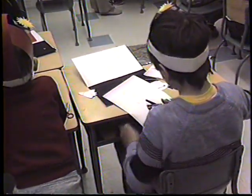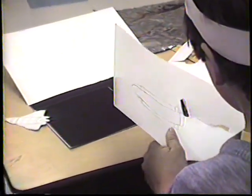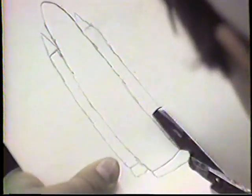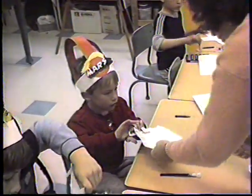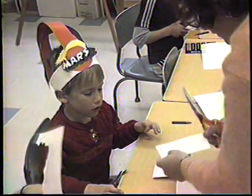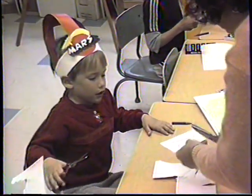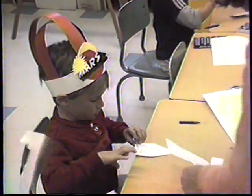Glued on at the top. All right? Okay? Hold on to it so it doesn't flop over. Who else? You having a hard time? Here, maybe I'll cut this down a little closer for you. All right? There. It's not quite such a big chunk to work with for you. There you go. Can you cut that out now?